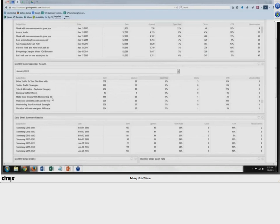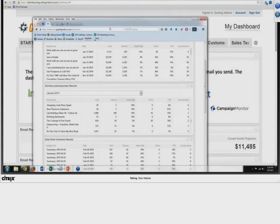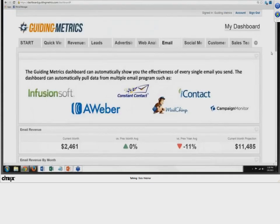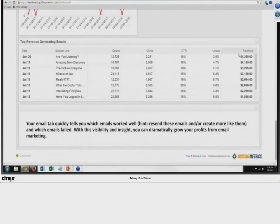This email here, "Make More Money with Membership Sites," only got an 8% open rate, only a 3% click-through rate. Those are not the emails we want to send. So once you start tracking everything in your email, the subject line, the opens, the click-through rate, unsubscribes, and even possibly some sort of revenue indicator, now you know which emails work, which don't, and you can improve your email formula, and you should be able within 30, 60, or 90 days to at least double your email revenue.